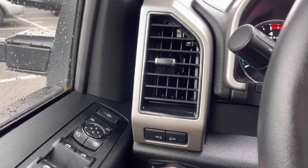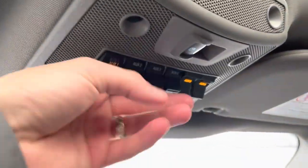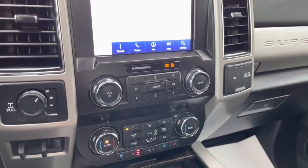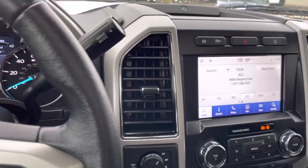Of course, you got your different trim lights, all your auxiliary switches lighting up. That's good. Connect anything you want there. Trailer brake control. Yeah, all the buttons look good. I am very, very pleased.